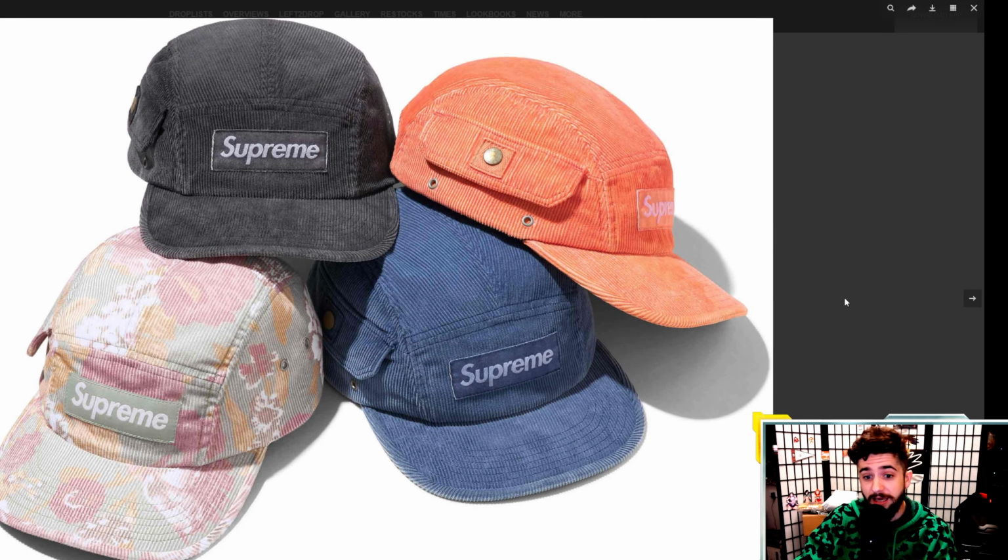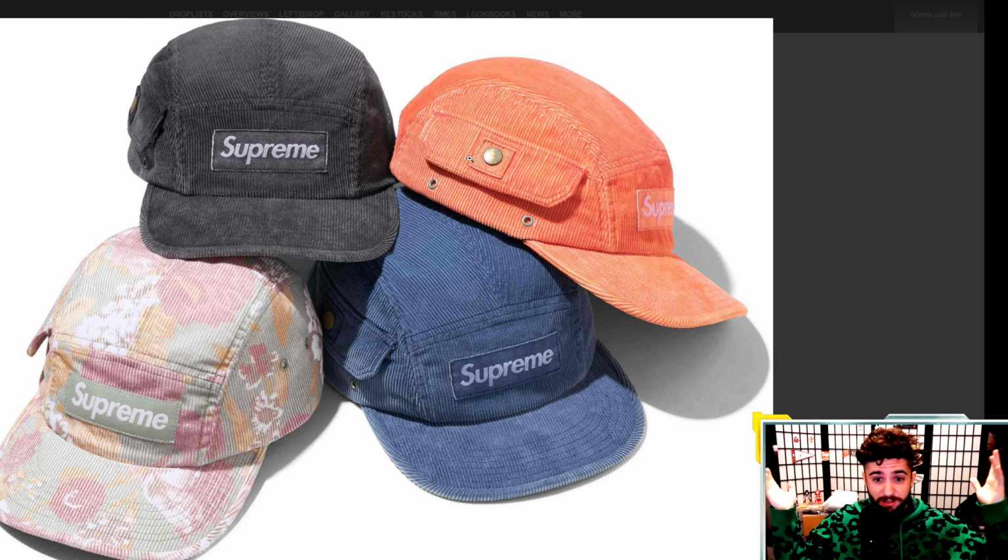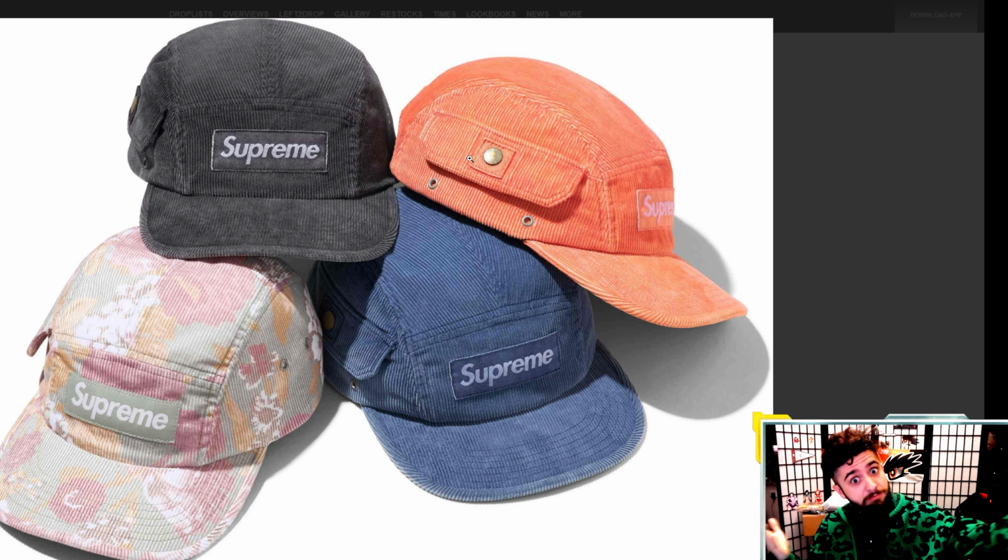Corduroy camp pocket hat, on the other hand, is really cool. Unique design. I love the pocket on the side of the hat. I mean, what a novel concept. Put your sneaky stuff in there. Would be great for a concert. Put some earplugs in there. Put a little joint in there. Stick of gum. Come on.